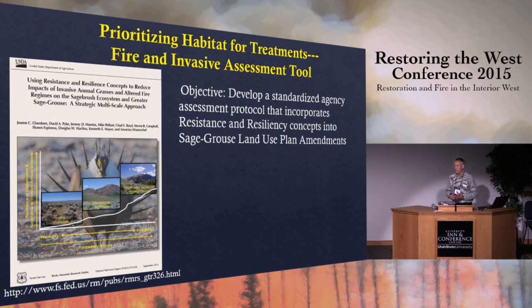So this tool was put together, and it was a nice coming together of the resistance and resilience concepts. It caught the attention of some of the upper level managers associated with sage-grouse, and it came down to, let's utilize this concept, develop a tool to help us with prioritization. This general technical report, actually we have some out at our Great Basin Fire Science Exchange, so I'd encourage you to pick that up if you haven't seen it.